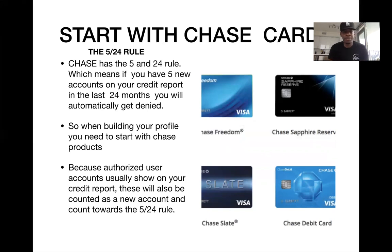we want to start applying for intermediate cards. But I want you to know how to apply for them, it is very important. Chase has a rule, and it's called the 5/24 rule. So we want to start our intermediate process, our intermediate profile, with Chase products. And I'm going to teach you why. You need to know this. Chase gives higher limits.